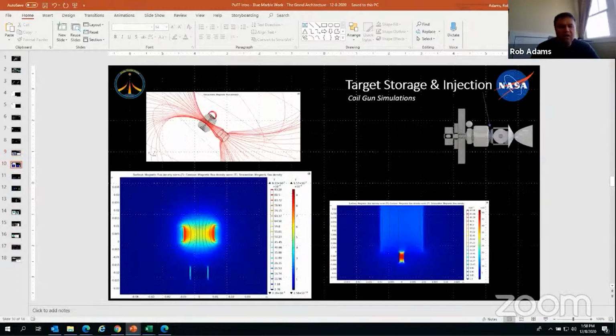And then we've been doing a lot of development in injecting those targets, firing them down the length of the vehicle so that they are accurately located at the implosion point when we inject the lithium around it and cause the implosion. And so we've been doing a lot of development in coil guns.